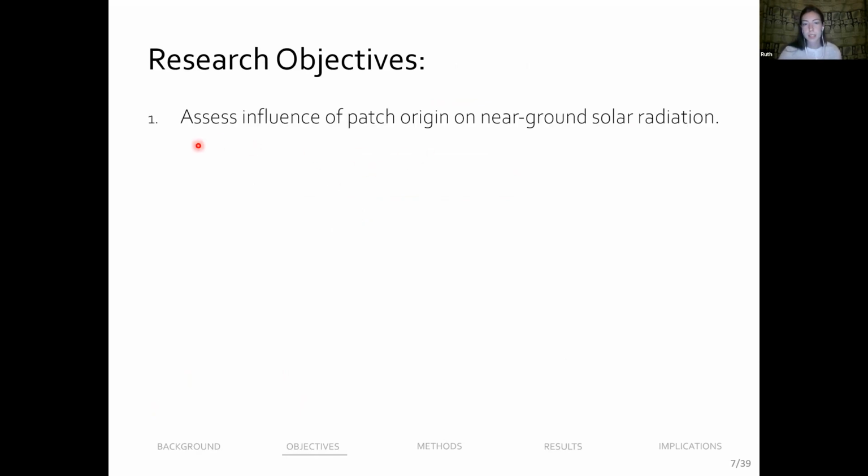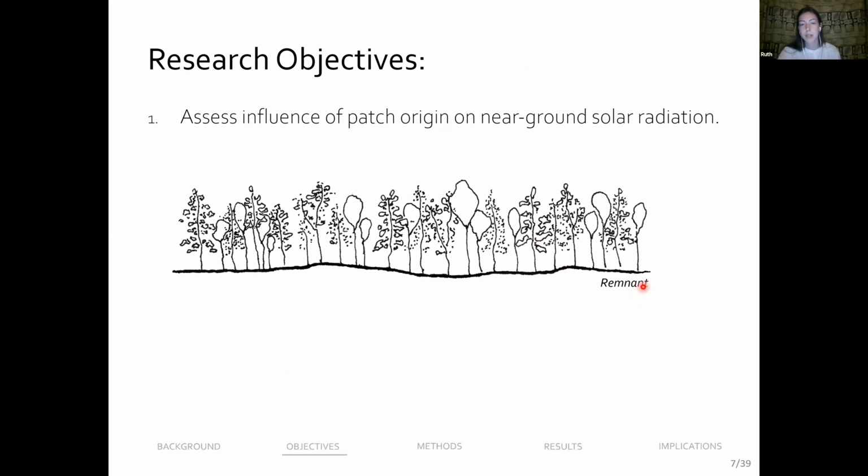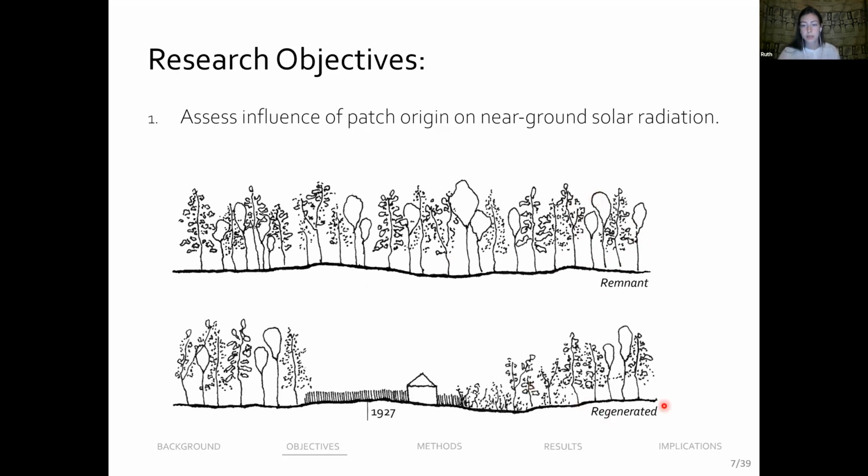So first, we wanted to assess the influence of patch origin on near-ground solar radiation. And by patch origin, what we mean is that patches can be what we call remnant, which means that prior to urbanization up until today, they've existed in the landscape as a forest patch. They can also be what's called regenerated, which means that at some point they were a forest patch and then they were cleared for some other kind of land use or development like agriculture or residential structures. And then they were abandoned and left to their own devices. And today we see a forest patch, but at some point in the past they weren't.